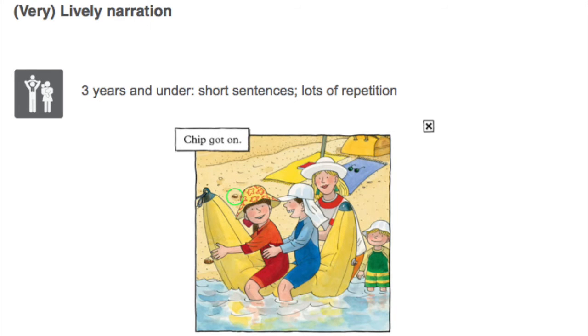Then moving on to narration. Now, generally for grown-ups, we like a clear, consistent sort of narration. It doesn't have to be too fancy, but that sort of thing does not work for kids. Surprise, surprise. What they would like is really lively, very engaging narration.